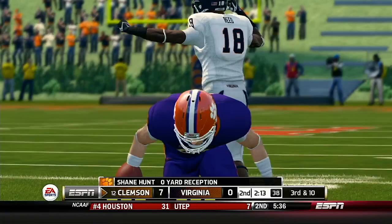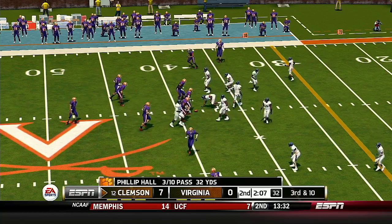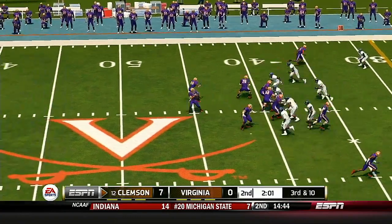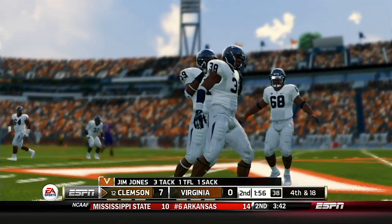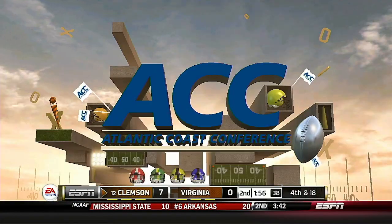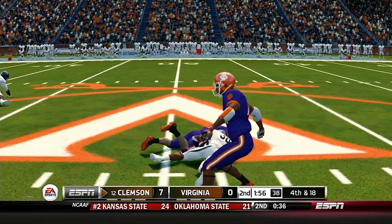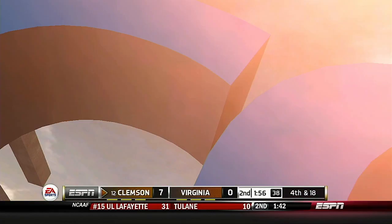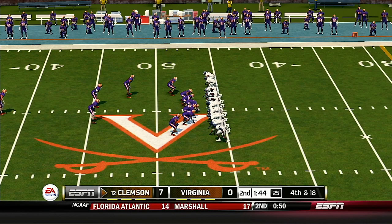Caught and big hit there to stop it. He just blew past the blockers and dragged the quarterback down. Boy, excellent play by the defense here. A few extra seconds, and those receivers might have been open. The sack makes this a fourth and very long. Clemson up 7 points.